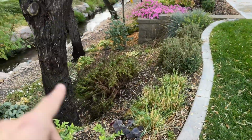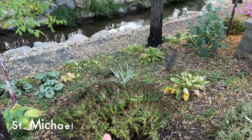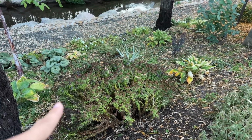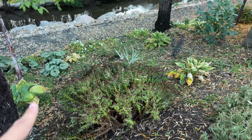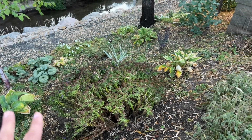I moved this plant here. It starts with an M on the screen. It's like a Michael or something. Michael. It's after the saint. So I did lose its blooms, but I think it's going to be okay, and I love that it's there. I think it's going to be really nice in that spot.